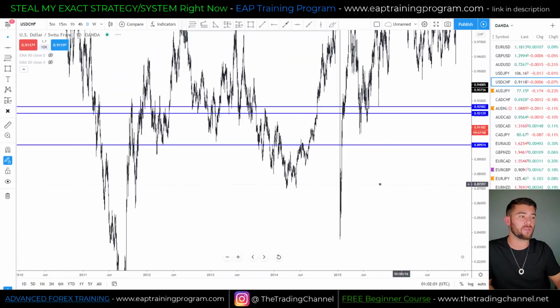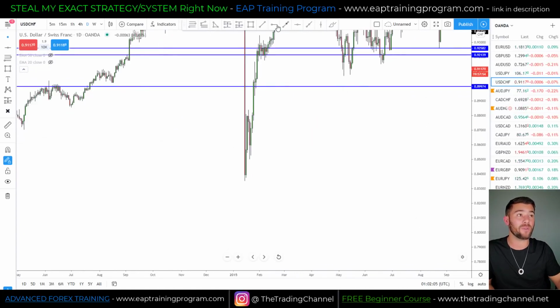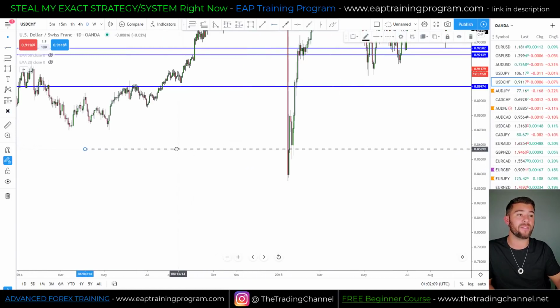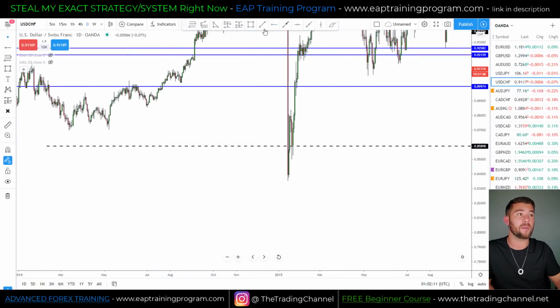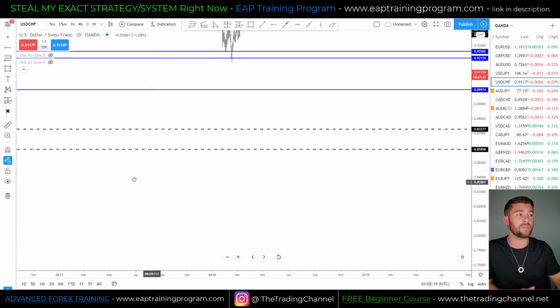So after that, I have to scroll the chart back quite a ways at this point. And the next level that I really see that's going to be a barrier level is right there. And since we have this one being so low, I'm going to look back a little bit further than usual for my barrier levels and use this level as well. So now I have my two barrier levels mapped out.